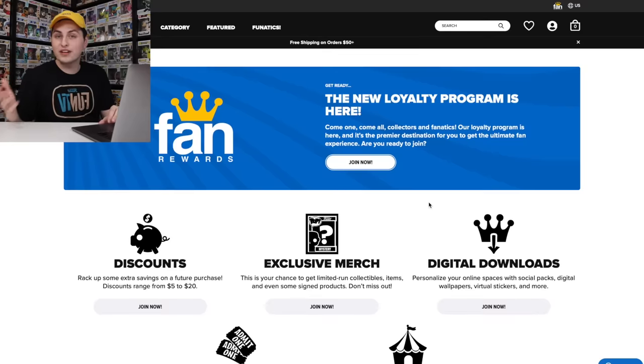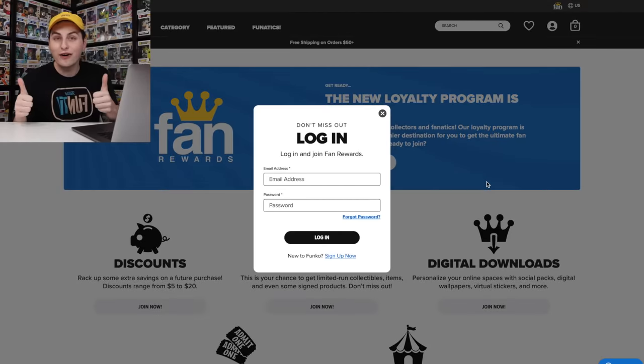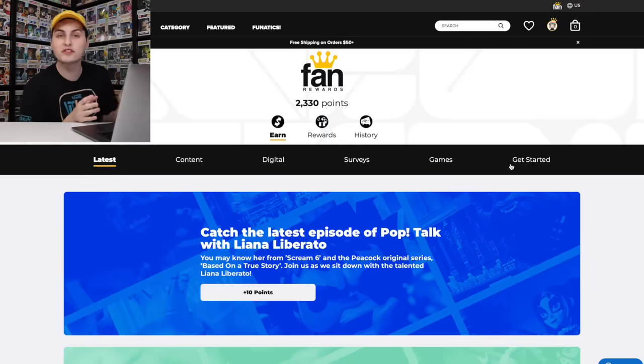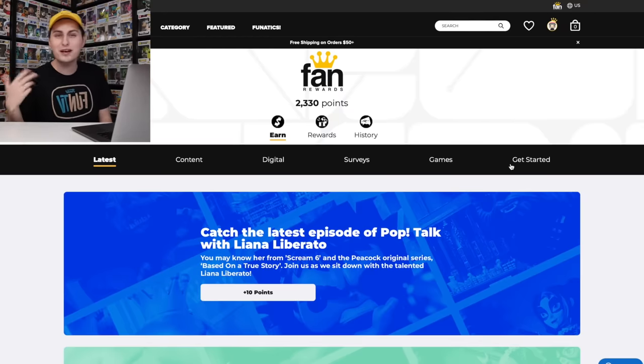And it is super simple to get into this because all you have to do is click join now, make an account, and you're good to go. And so now I am into my rewards account. And the first thing you might notice is that at the top here, it says earn rewards and history. Oh, and then also right above that, it tells you exactly how many points you have. And for me, I have 2,330, which is a pretty good amount.